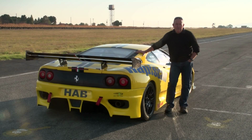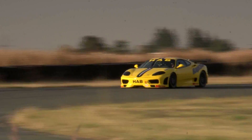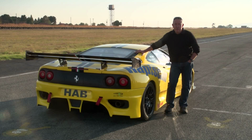If motorsport action and fast cars are your game, there's only one place to be, of course, the Renault Simola hill climb in Knysna, running on the 19th and 20th of May. It is going to feature cars like this one, the 360 Modena Challenge, as well as a whole bunch of GTRs and a number of other very, very fast machines, some international drivers, and it really promises to be the best hill climb to date.